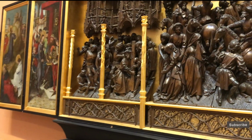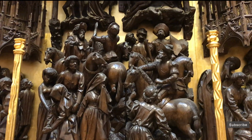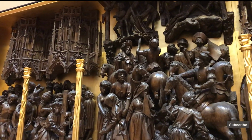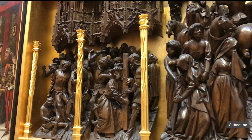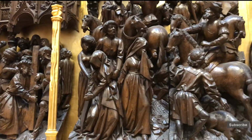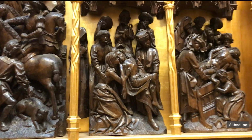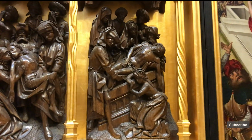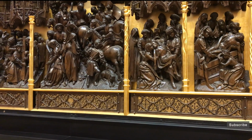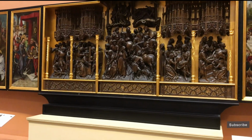We thought a lot about how to display it, and in the end we decided to construct this frame in this case and set it within context. The carved and gilded columns are there to divide up the scenes and try to intimate this idea of distinct scenes within chapel spaces. It is important to say that all the new elements in no way interfere with the original material, and it's all very carefully recorded as to what is new and what is old.